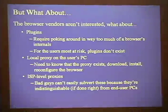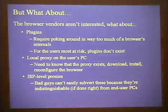Okay, what about other things? If the browser vendors aren't going to do anything, what about plugins? Well, first of all, it requires poking around in a huge amount of the browser's internals, doing these low-level lookups for A records and TTLs and DNS lookups and so on. You'd have to modify a huge amount of the browser's internals. Much, much worse though, for non-technical users, which is the at-risk user group that you want to protect, plugins don't exist. So for the people who need them most, they're never going to have this service.